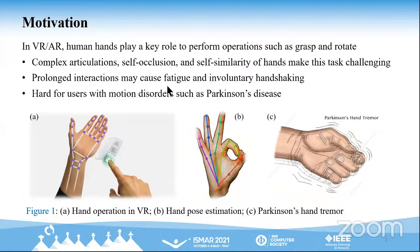During the interaction of AR, human hands play a key role to perform operations such as grasp and rotate. Therefore, accurate pose estimation and tracking can effectively improve the user experience. However, the complex articulation, self-occlusion, and self-similarity of hands make this task challenging, and prolonged interactions may cause fatigue and involuntary hand shaking. Moreover, hand-object interaction in MR is extremely unfriendly for patients with motion disorders such as Parkinson's disease. Therefore, it is of great interest to develop an effective hand motion denoising method for addressing this problem.